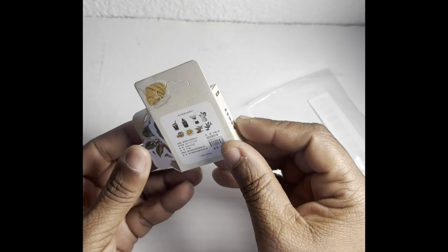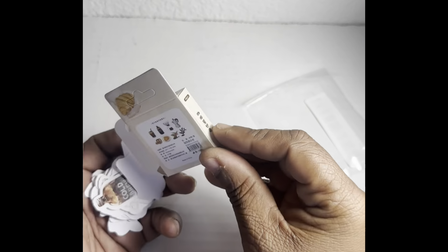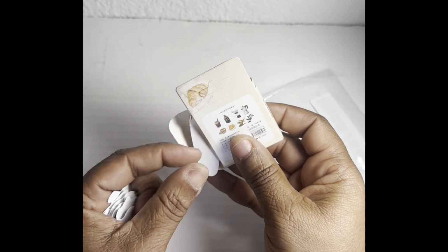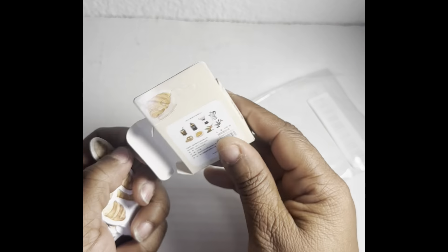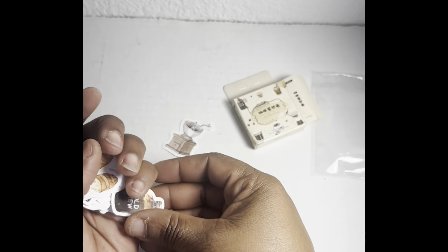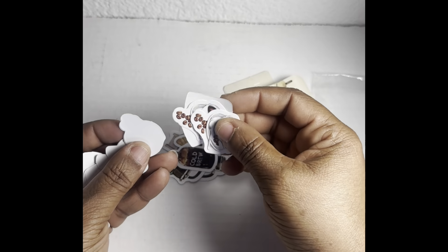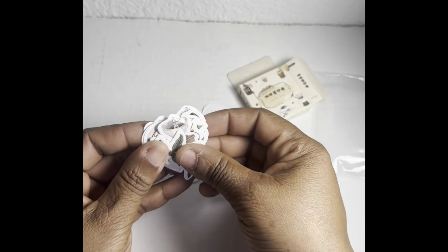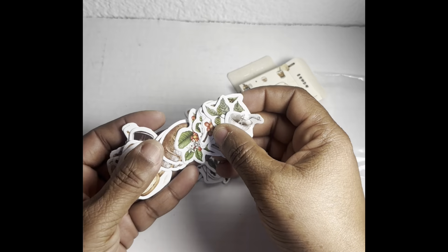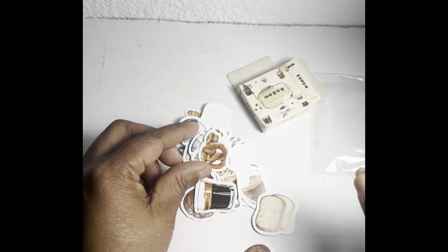Little coffee food stickers. What I expected. Food, some bread and coffee. And I mainly got it for the coffee items. Came with little flowers, like the breads. And the coffee drinks is really what I wanted from that.